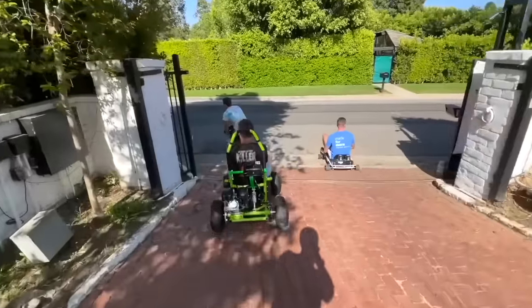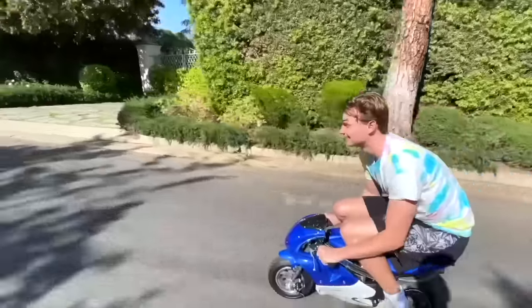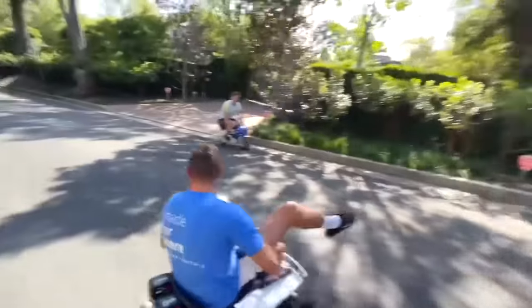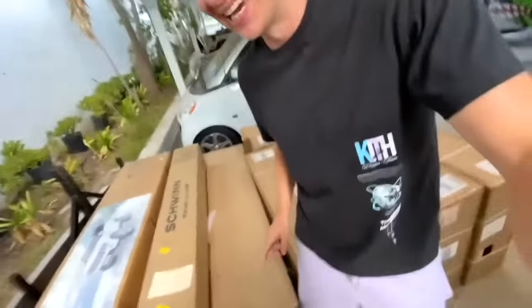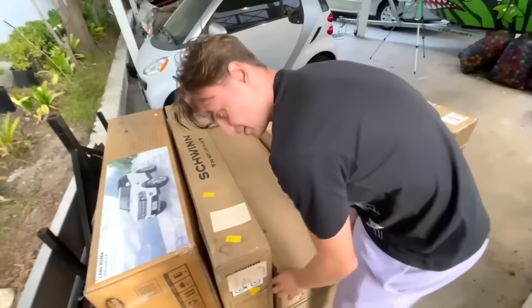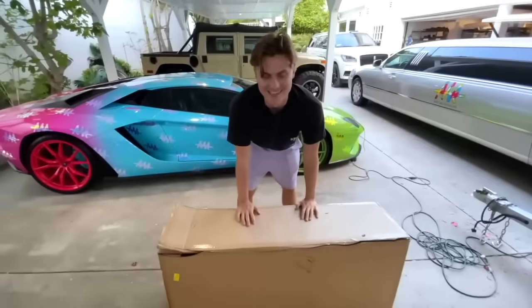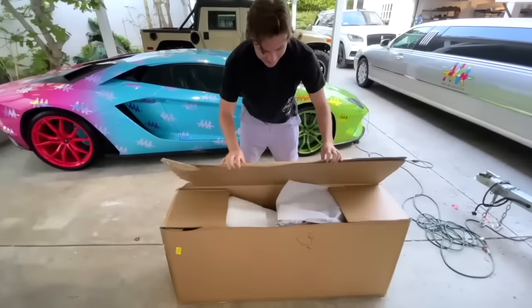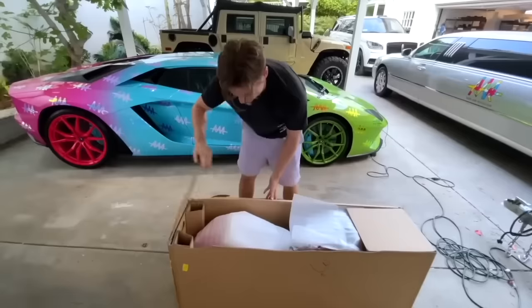Oh my gosh, look at our team. I think I know what's in this one, and this is so exciting. Oh, it's heavy. Look at that. Oh my gosh, be careful. All right guys, let's let the unboxing begin. It looks like it's actually already unboxed. So, this was the right box.